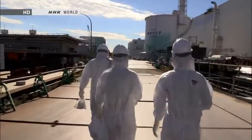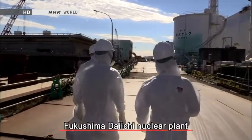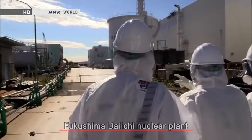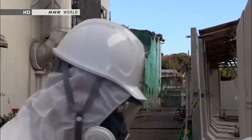Until the problem of contaminated water is resolved, workers won't be able to remove the molten nuclear fuel and decommission the damaged reactors. How can this challenge, unparalleled in human history, be conquered? Japan's resolve to face this seemingly endless battle is being put to the test. The struggle against radioactive water continues at the Fukushima Daiichi plant with no end in sight.